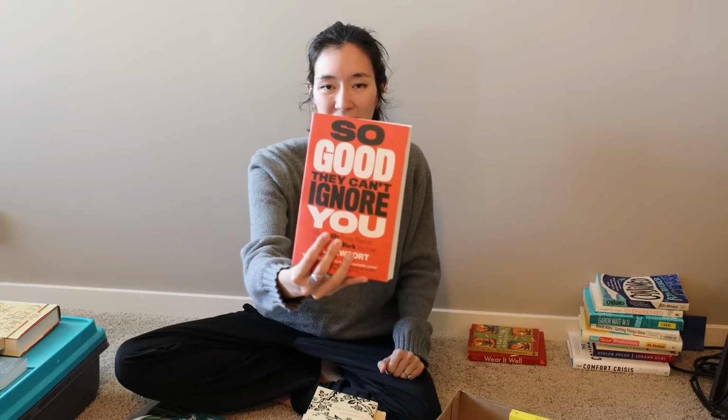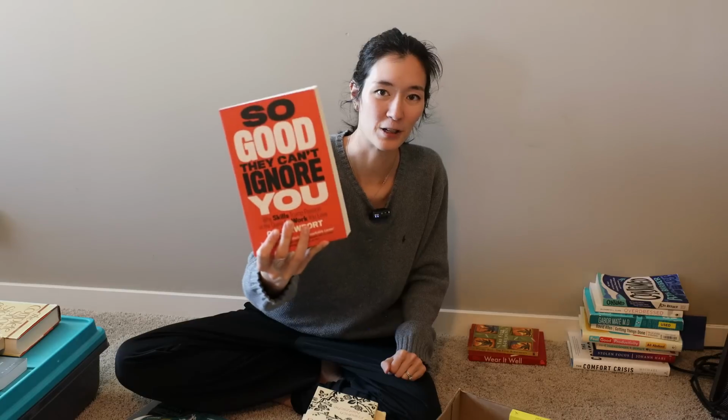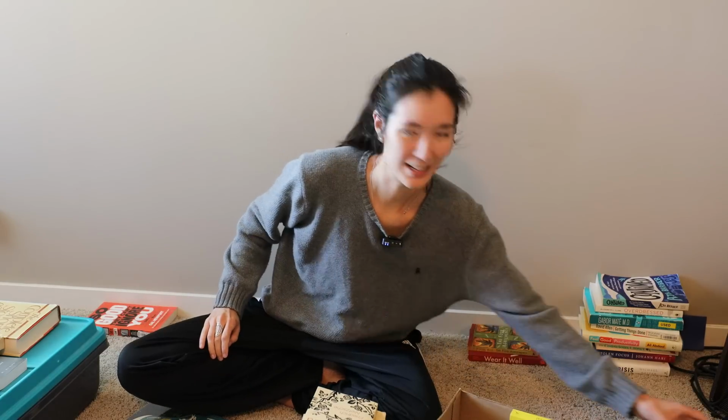I have So Good They Can't Ignore You, which is, I think, my favorite of Cal Newport's books. And I got it because I read it and then decluttered it and then wanted to have it back. So I will be keeping this one. And I do actually need to reread it. So we'll make a TBR right here of books that I think I'm going to keep.